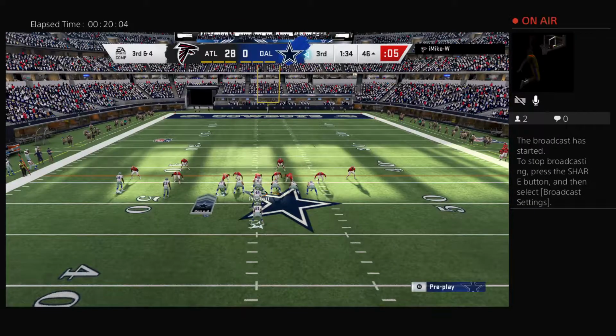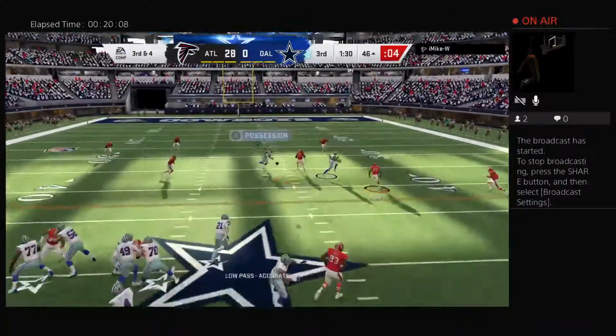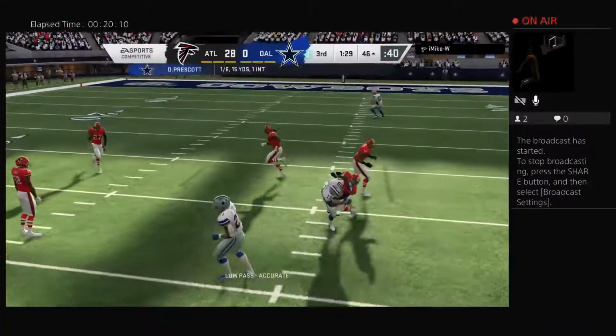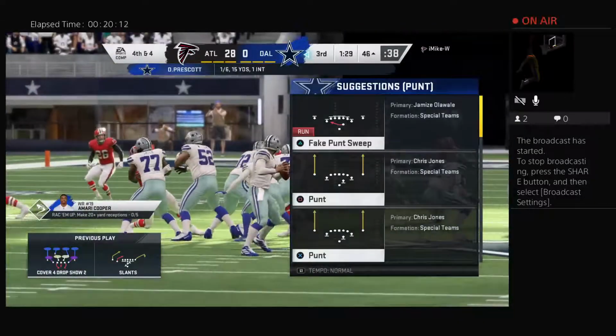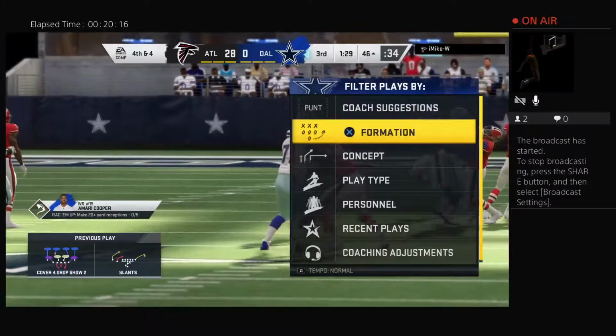We're going to 54. Prescott to throw it, and that is incomplete. Oh, he had a defender right there with him to force that to the ground. And fourth down now coming up.